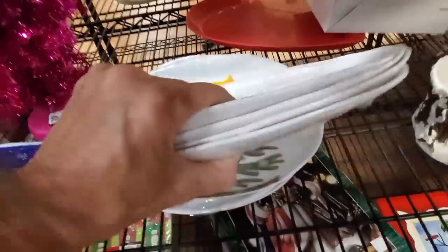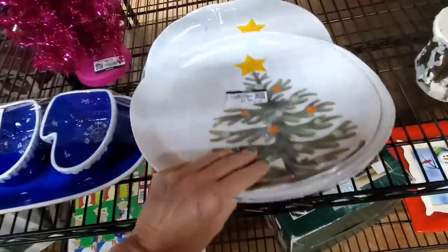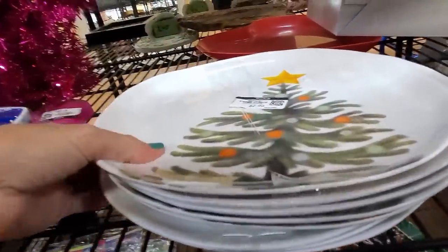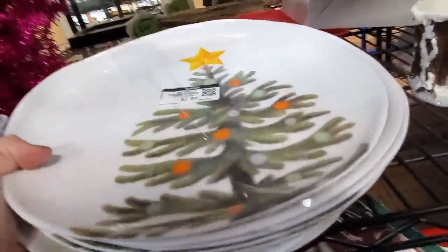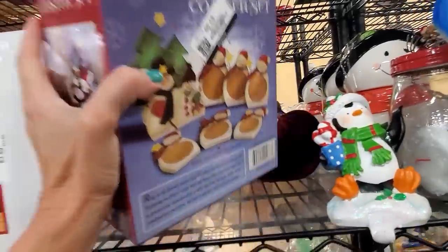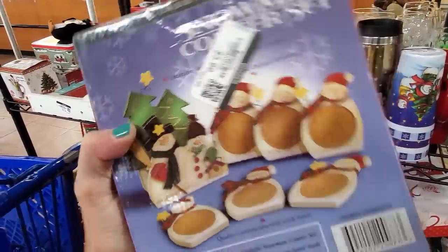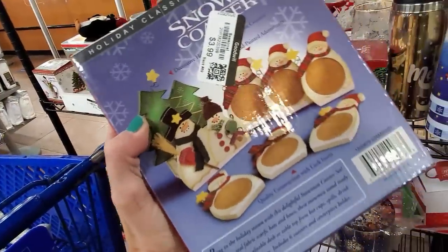These are kind of interesting. Oh, they're Melmac. Kind of cute. I actually really like this. Wonder Shop. And there's 8 of them. I'm going to get these for me. I don't know why I'm already thinking about decorating for Christmas, but I do kind of like these guys for $3.99. Yes, I'm going to get the snowman coasters.